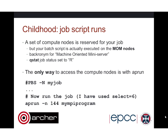But the slight confusion then is your batch script is executed, but it's not executed on the login nodes. It's not executed on the compute nodes. It's executed on some intermediate nodes called the MOM nodes. Now, MOM nodes are clearly called MOM nodes because they chaperone, they mother your job. And there's some backronym saying it stands for machine-oriented mini-server, but clearly that was invented post hoc.